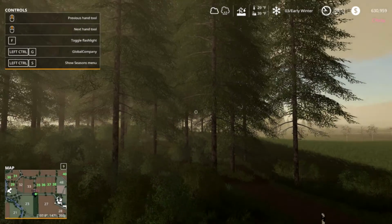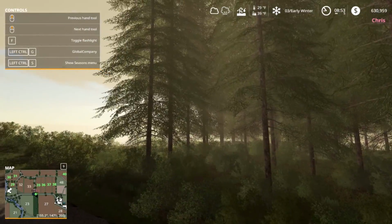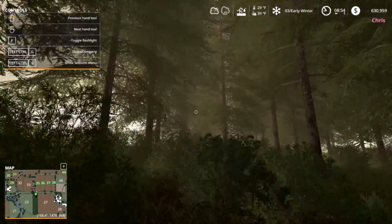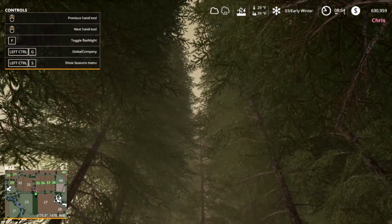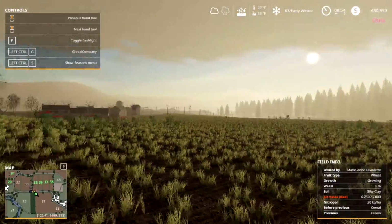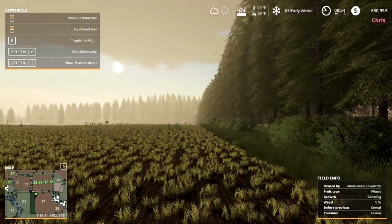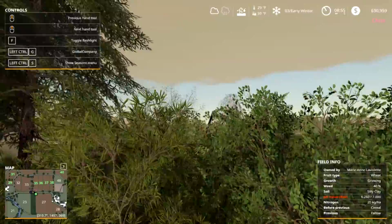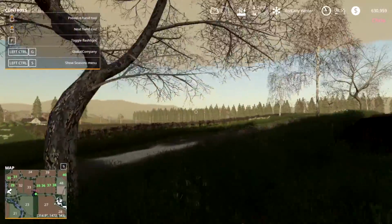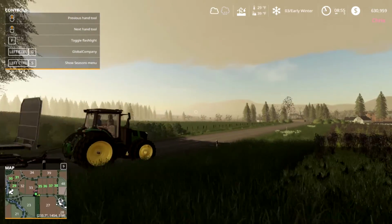It's almost kind of eerie, the ambiance through there. Listening to the wind rustle through the trees. It's very foggy this morning. I guess the whole world's kind of foggy, but it is that way this morning. Looks like there's rain on the way again.